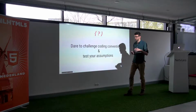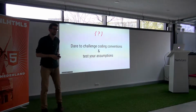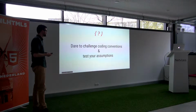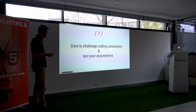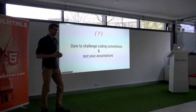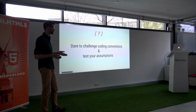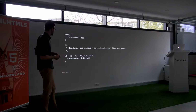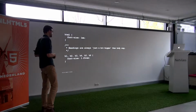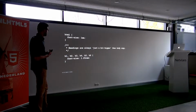So talking about coding, how can we approach this coding? How can we do it in such a way that the Agile environment supports it? I think it's important to look at your own coding conventions and test whether they are still true. We did everything in pixels, but is it still the right way to do it? To present some challenges or some conventions.